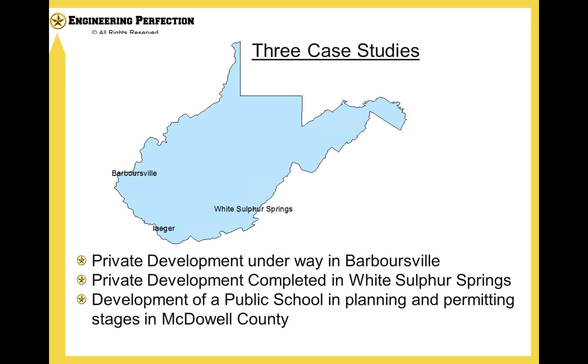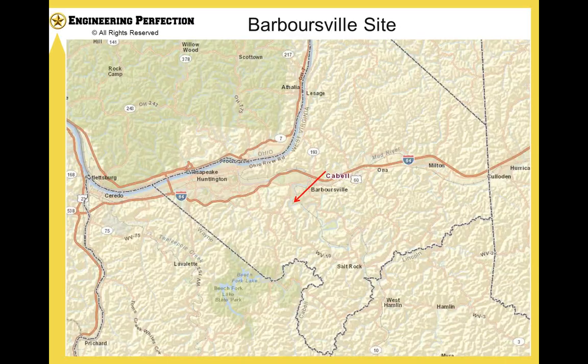So the 3 case studies we're going to be looking at are in Barboursville. There's a private development underway, very interesting. There's a private development that's been completed in White Sulphur Springs, and this one I had trouble getting information from the files on. And then finally, one that's a public school that Kevin saved the day on in McDowell County. And if there's time, I have another one yet that is in Lincoln and Kanawha County.